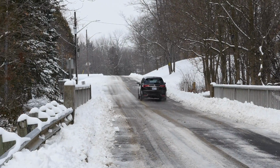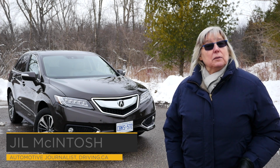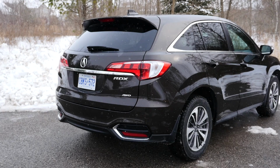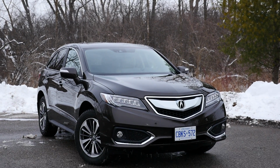So here's your dilemma. The vehicle you're considering is going to morph into an all-new model next year. So what do you do? Do you wait for the new and improved, or do you go for this year's? Maybe you'll even get a deal on it. And that's what's happening with the Acura RDX.